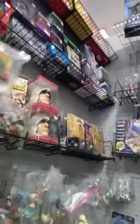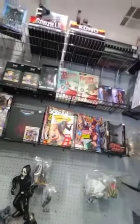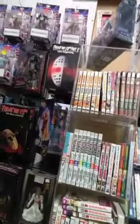You got Bo Dallas wrestling figure, some Star Wars. That's some kind of handheld game I've never seen before. Just random stuff, toys. And go over here. Got some horror stuff right here. Some horror toys, some books. You can get a better look at the wall art again.